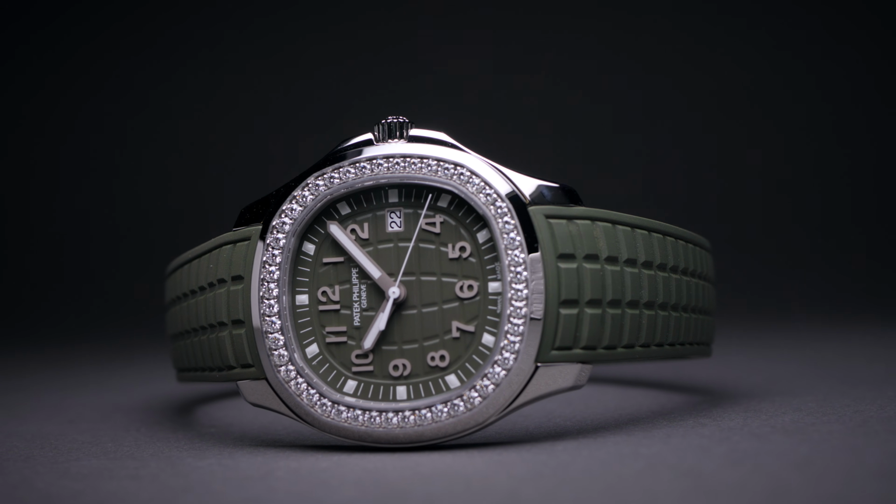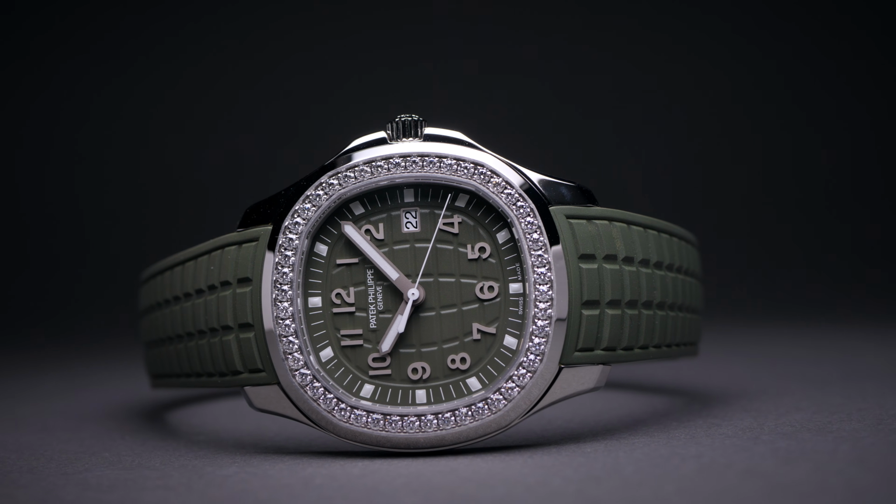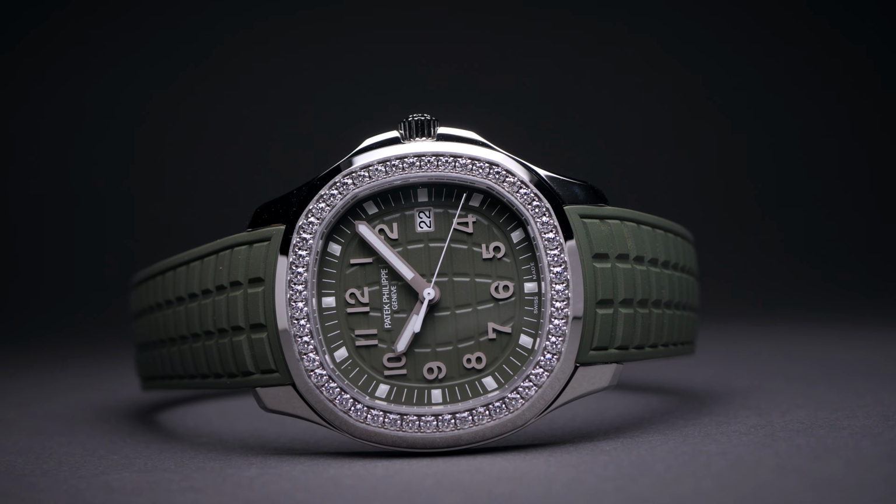But I'll be honest, date, lume plots, you get a beautiful shade of green. Would you call this olive? Brandon is our color guy. Yeah, I think that's a very good description. It's a very olive green.